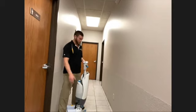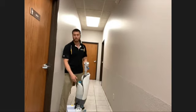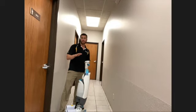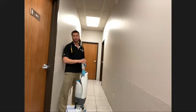Also, we have two battery indicators, which give you a left and a right battery to show you. And when it gets down to the bottom, it'll show a red circle, which means you have about 5 to 10 minutes left of cleaning. You can get about 75 minutes of continuous runtime on these batteries.